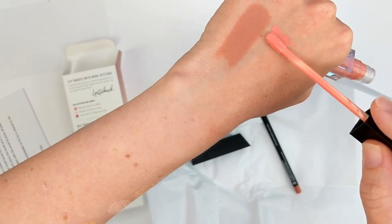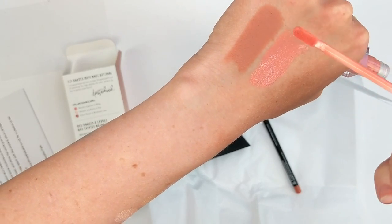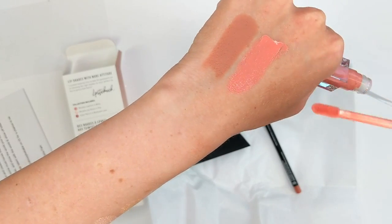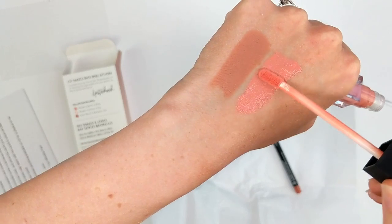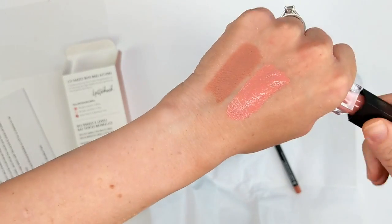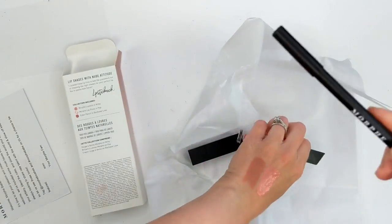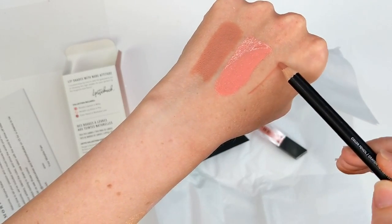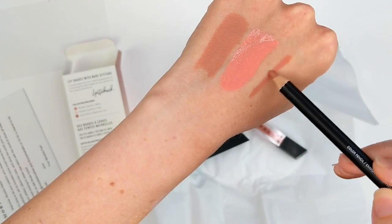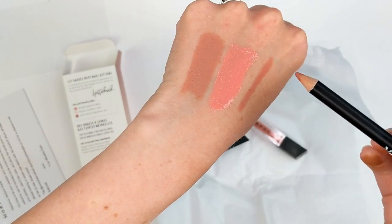All right, and then here's the gloss. This one's a little bit more of a brighter pink, but it's not bubblegummy or that Pepto-Bismol kind of shade. It looks really pretty as well. I think that's going to be awesome. And it definitely seems like more of a full pigment gloss versus sheer. And then here's a look at the pencil. I think this one's going to pair pretty well with that lipstick. It looks really close in color. This is also super, super creamy as well.